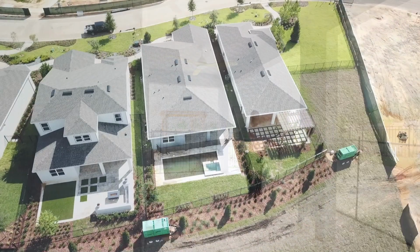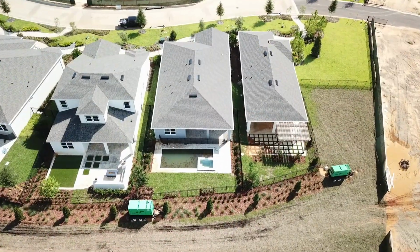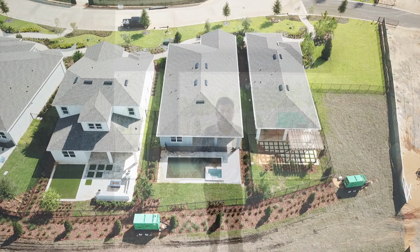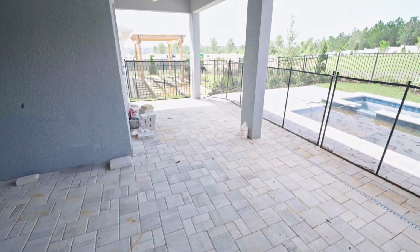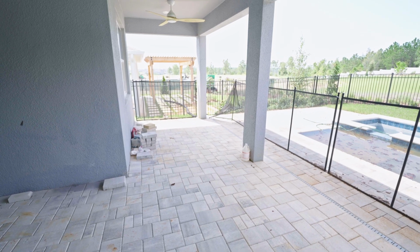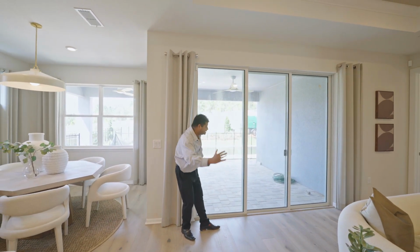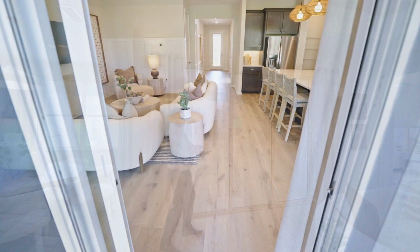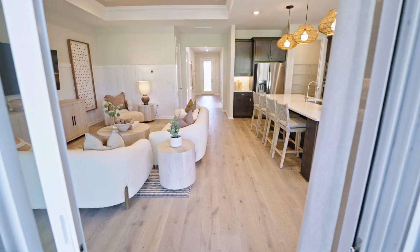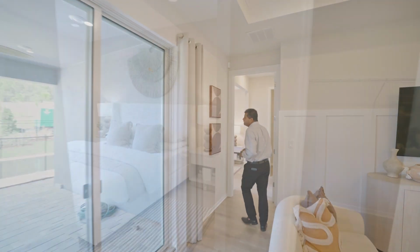Now, the lot is big enough to have a beautiful pool. You have some lawn space. So this is a really nice option, and that's where it kind of adds the square footage that I was mentioning. So it's not because of turning the flex room into a bedroom. It's because of getting this room under roof extended. And when you do that, this whole place opens up even more. Well, let me know what you think of this floor plan so far, but let me go ahead and take you to the master bedroom.